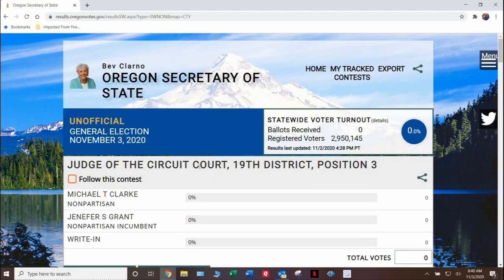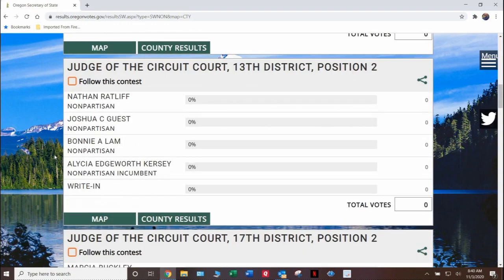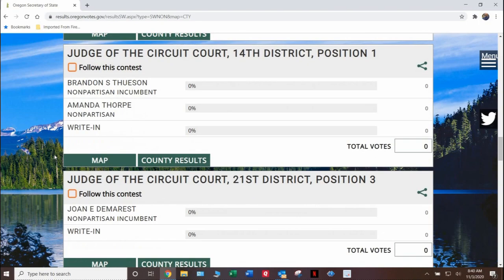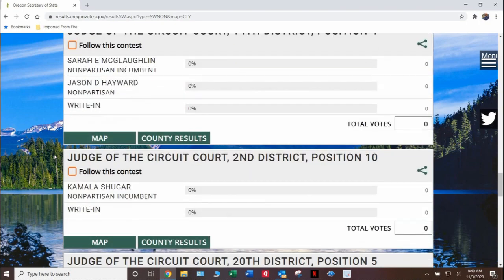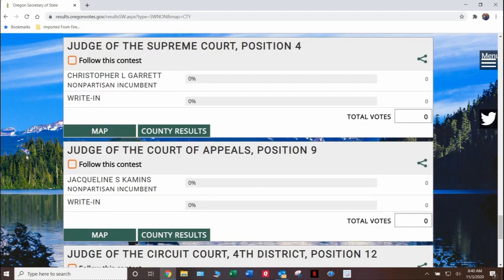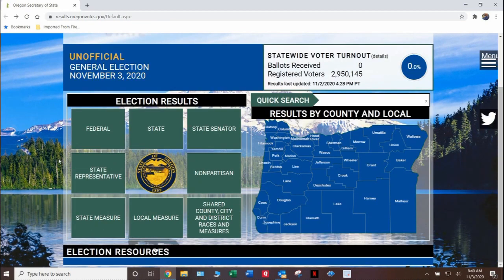And that'd be things like Judge of the Circuit Court. So the judge races, those are nonpartisan. Let's see what else. A lot of judges. I'm just going to scroll through here real quick. The Supreme Court judge. Yeah, so they're all judges. Okay, so those are statewide nonpartisan races.